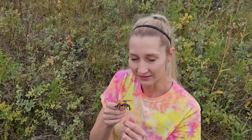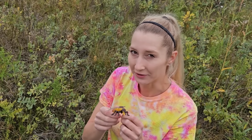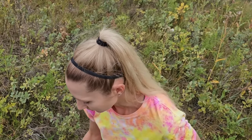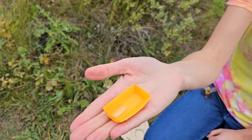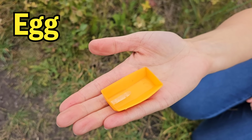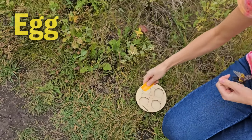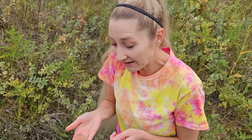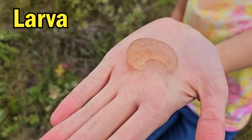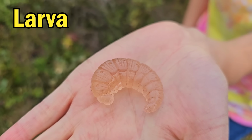Let's take a look at a bumblebee's life cycle. So this is our bumblebee. Now the queen bee will go and lay an egg in the hive in one of the cells. We have here a bumblebee egg, one egg all by itself in one of the cells of the hive. So let's put it there. After about 3 days, the egg hatches into a larva. This is a bumblebee larva.